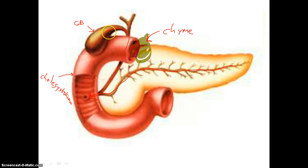Why do we need bile? Well, bile acts as an emulsifier. And what an emulsifier does is it dissolves fat into water. You may know that if you put olive oil or corn oil into water, they separate.